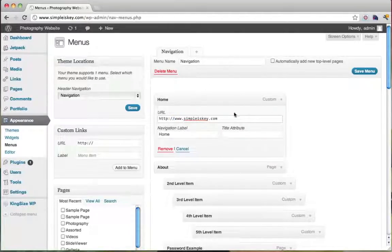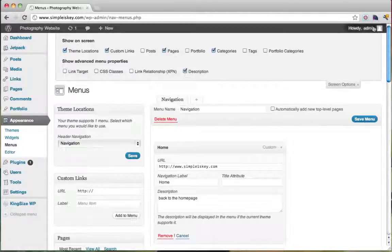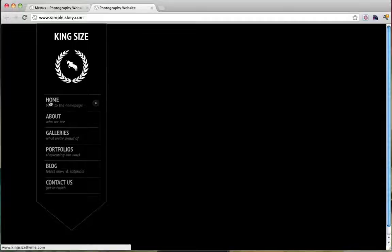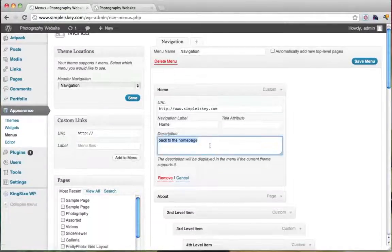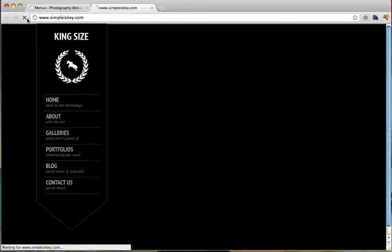Also, what if we want to change the text under it? We have to click Screen Options, then click Description. And we can see, if we open up a new window, that Home says back to the home page, and About says who we are. So we can see it says back to the home page. Maybe we want an exclamation after it. Then click Save Menu. And if we refresh this, we'll see that it has the exclamation.